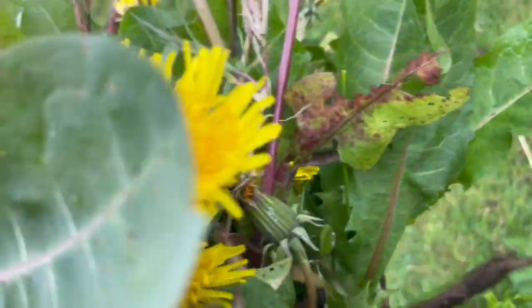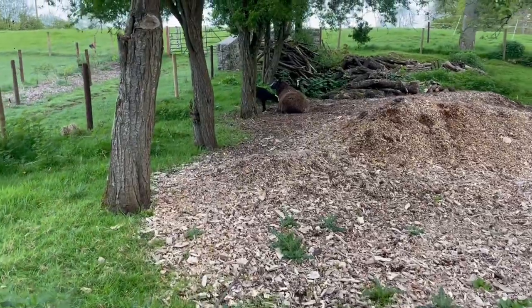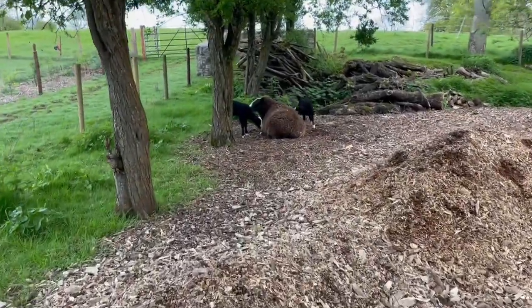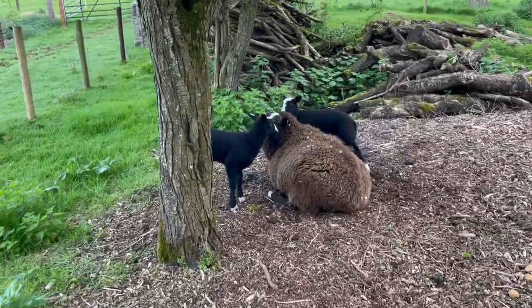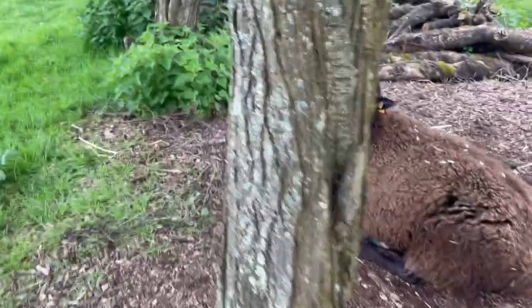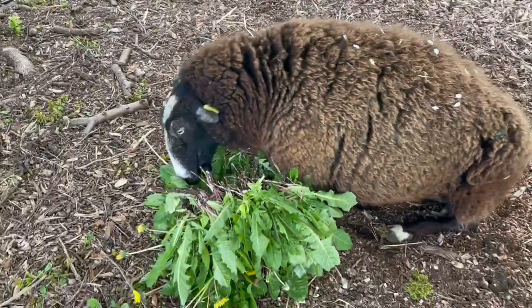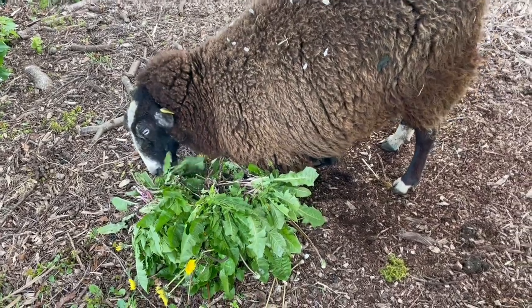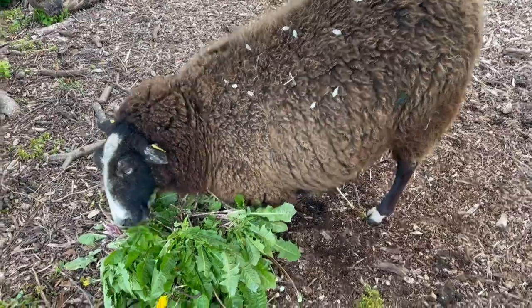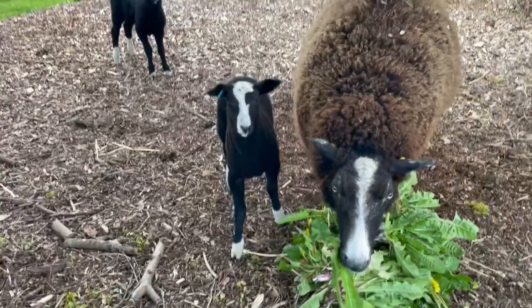So I have a huge bunch of dandelions that I'm going to bring over to the lame ewe. She's right here now. Hey, girl. Yeah, I'm bringing you some delicious food. Here you go. Doesn't even, oh, she's going to get up anyway. Loads of yummy stuff. And the opportunity of her standing up, the lambs are going to suckle. So, well, they were going to suckle.